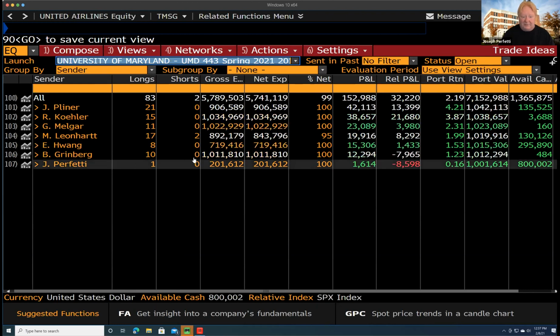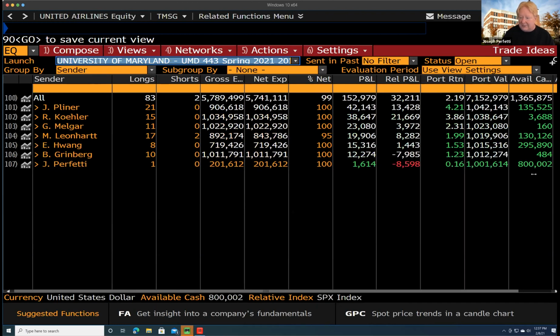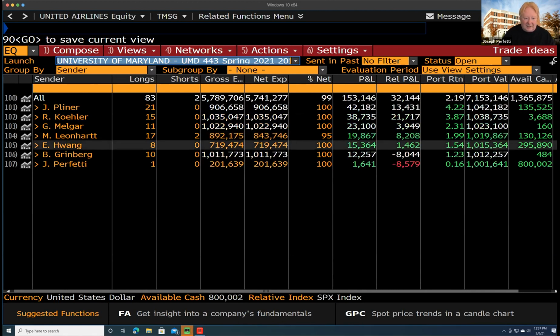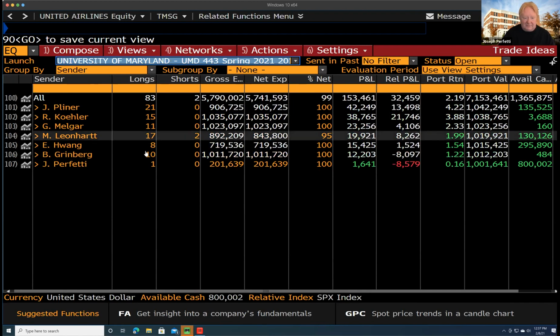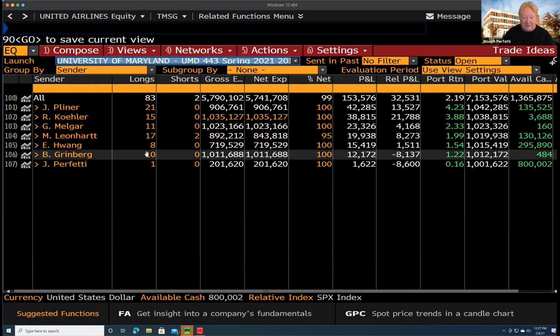I'm going to be disqualified because I wouldn't meet the minimum criteria. I already have too much cash and I'm not going to make the trades. That was just the sample trade I did in class. But basically, you need to have at least 10 longs in the first half of the semester. So 5 of the 6 teams have met that requirement already.